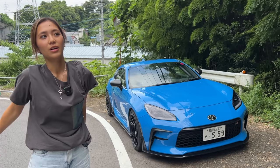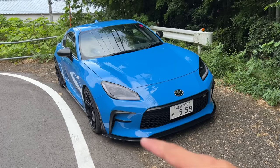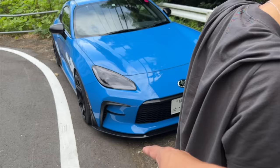I really love the front of this car. Yeah. So it has, this is also the Max Orido front lip, right? Yes, front lip. And then number garnish.